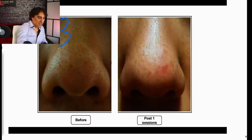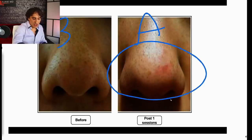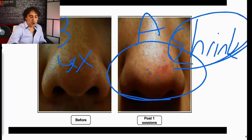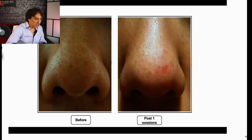Here you go. Here's a before on the nose, and here's the after, and you can just see a lot of pore reduction. You cannot reduce or remove pores, but what do you do? You shrink them, because over the years they produce oils, and the RF fractionated microneedling works wonders for those.